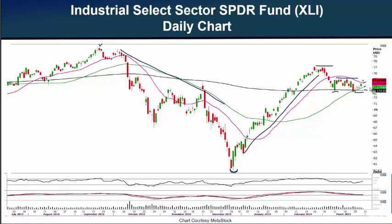If the market is positive in the coming week and the XLI at least can remain above the 50-day moving average, which is now coming in at $73.67, I will consider adding shares to my portfolio, a small position for the moment. My initial stop is going to be a close below the 200-day moving average, again coming in at 73.15. Now, if the market's positive and the XLI climbs, I will move my stop gradually to a close below the 50-day moving average, now coming in at 73.67.